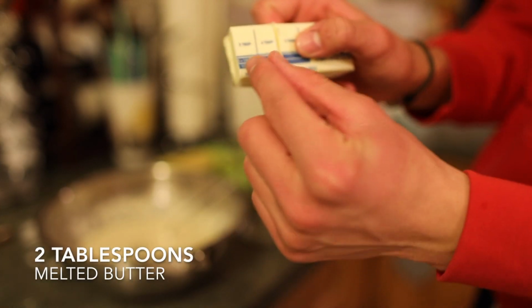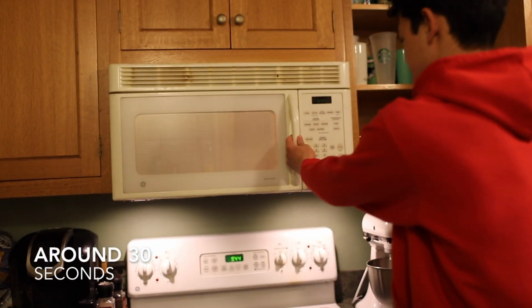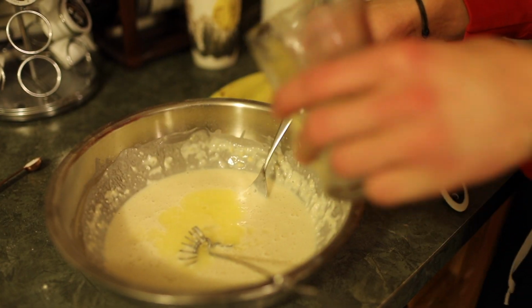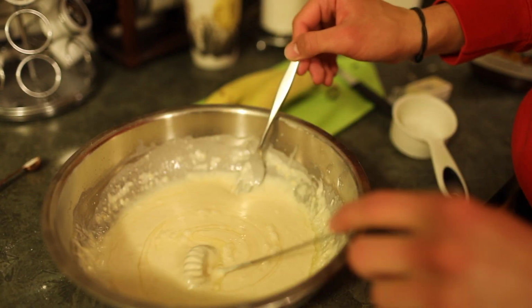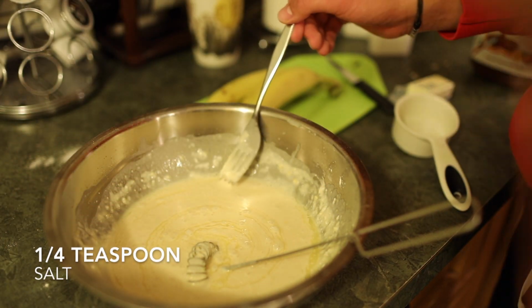Now we're going to take 2 tablespoons of butter, and you want to put that in a microwave safe container. Then we're going to microwave it for around 30 seconds. You're going to take the melted butter and pour it into your mixture. And that's when the magic happens. You're going to mix that in. And you also want to take 1/4 teaspoon of salt and add that to the mixture as well.